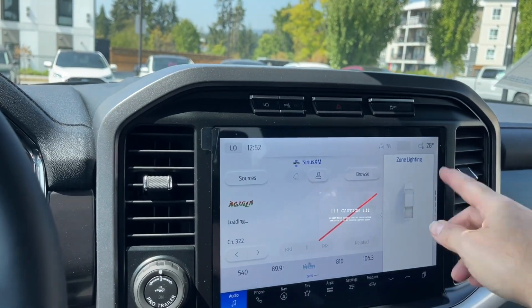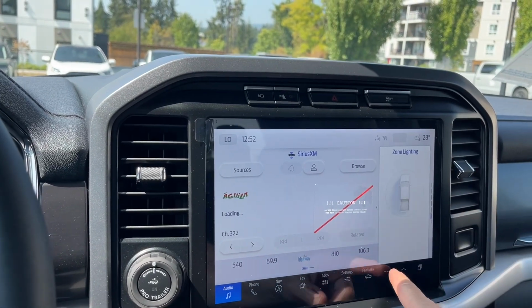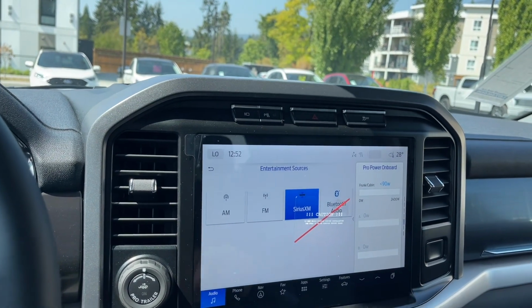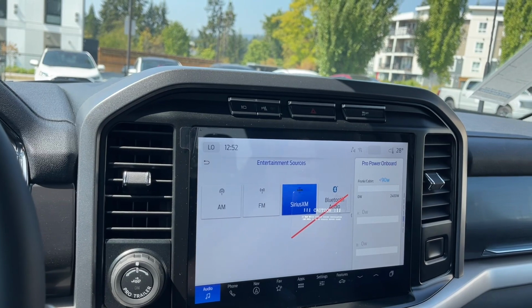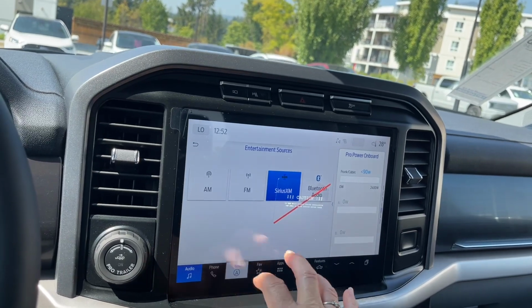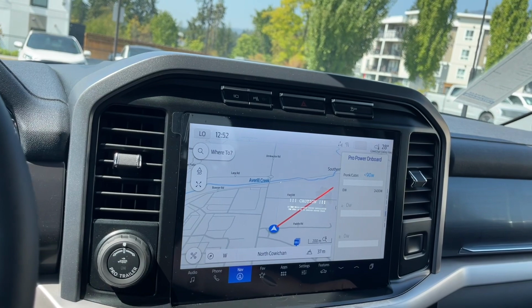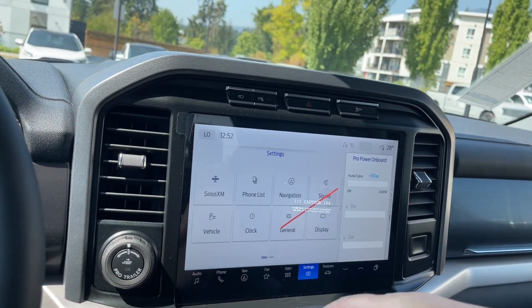This is the main screen, and we're seeing little mini screens to the right here. So you can go in there and tab through, or you can actually just touch on the other side, and that's a Pro Power on board, so this allows you to plug in while you're driving and charge things. AM, FM, Sirius satellite radio, Bluetooth are our sources. We can go into navigation. We're going to get the full map, then you can check where you want to go to, set your destination, and so forth. And then we have our settings, so in there we can make changes as well.